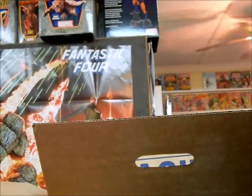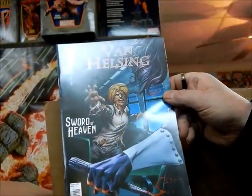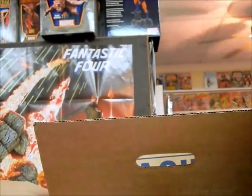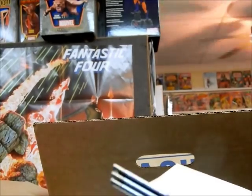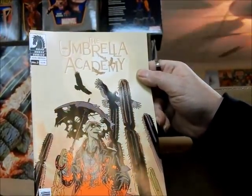I thought I had most of these in my other box. Here's a Van Helsing, a Xenoscope. This is cover D, so setting that aside for a customer. My first box I went through had multiple covers. I just sold the first 2 trades for the Umbrella Academy. Had a guy come in, bought them for his daughter.